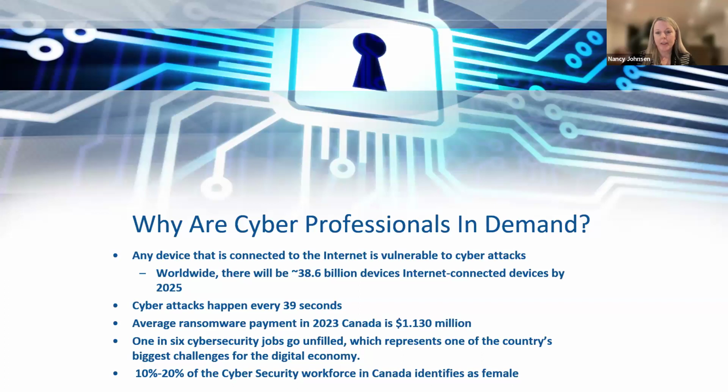So we've touched on this, I know, throughout the presentation today, but I just pulled a few stats together. So why are cyber professionals in demand? I thought some of these stats were quite interesting, actually. Any device that is connected to the internet is vulnerable to cyber attacks. Worldwide, there will be about 38 billion devices connected to the internet by 2025, which is amazing. Cyber attacks happen every 39 seconds. If you're in the field, you'd believe that statistic.